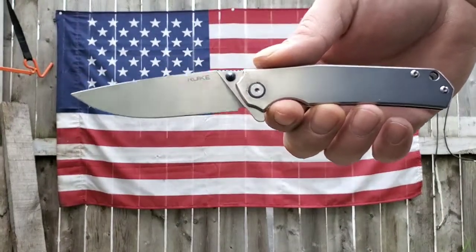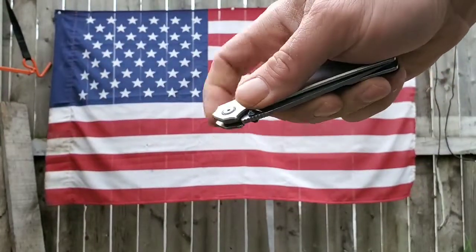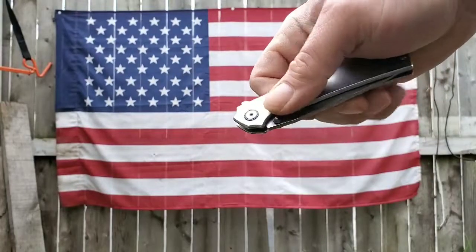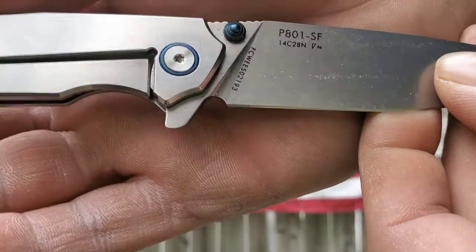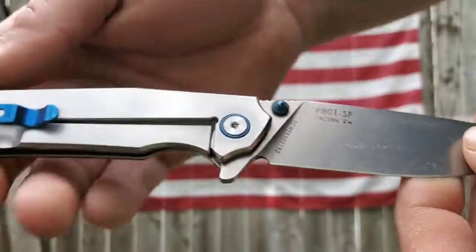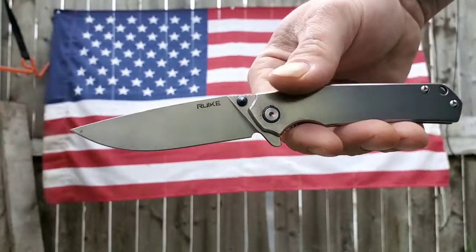We got the Rake. This is an awesome edge retention knife right here. They really did a really good job on the blade steel. This is the P801SF. Nice knife.